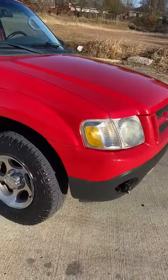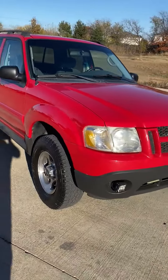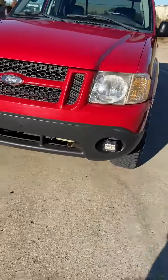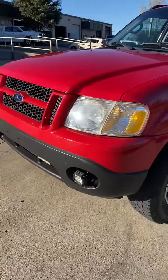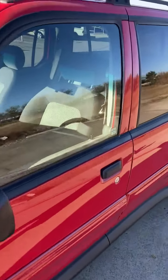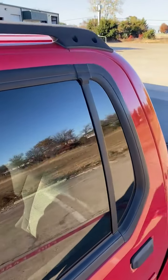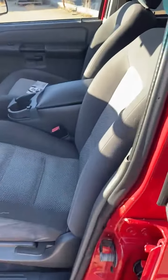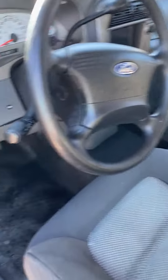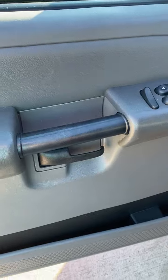Two-wheel drive, aftermarket fog lamps, gray cloth seats are in great condition, power windows, locks and mirrors. Sorry about the sun glare there, I'm trying to shadow it from you.